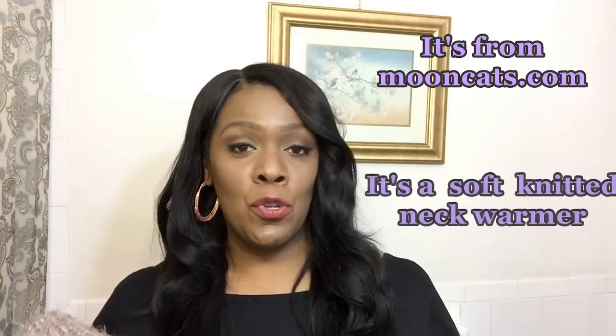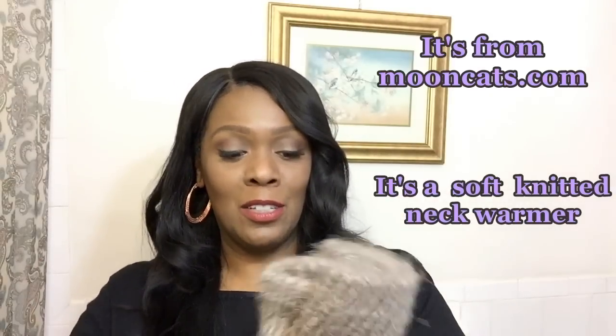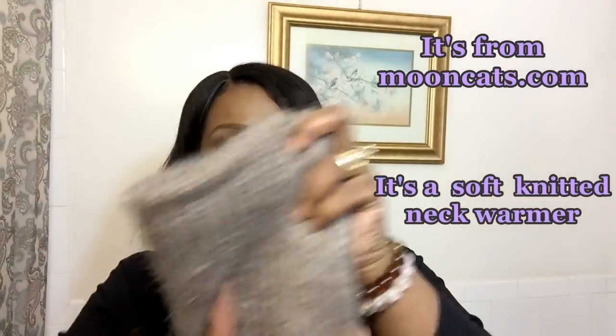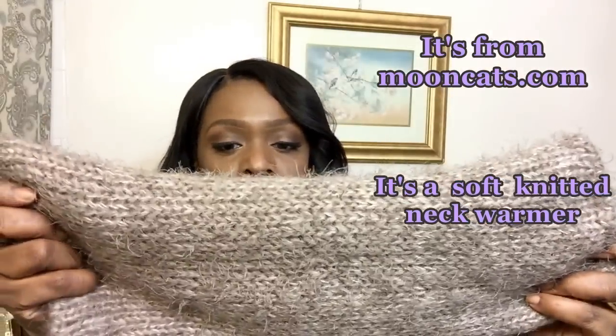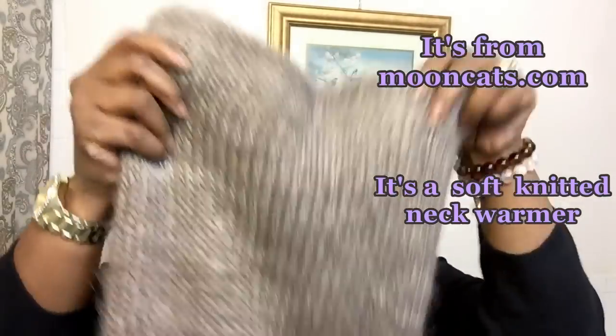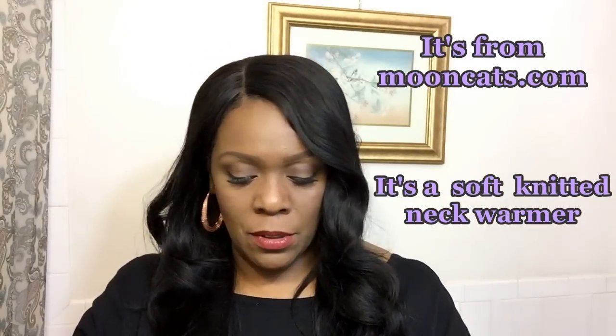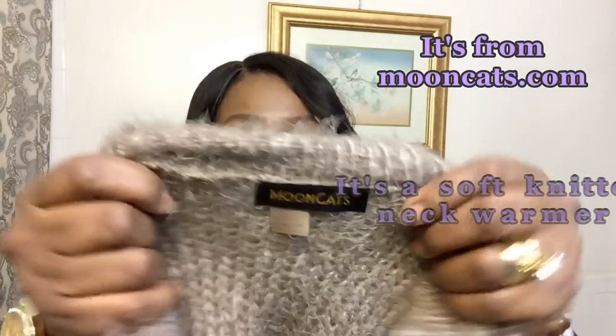So far, so good. I'm going to show you really quickly how I put this on, how I wear this, and I'm going to show you some video of what I wore this with outside. So very quickly, it's beige in color, or taupe in color as described on the website. As you can see, it's very furry, it's warm. This is it. Let me show you the inside label. This is it right here.